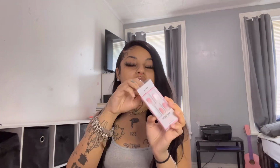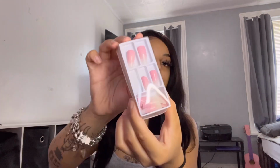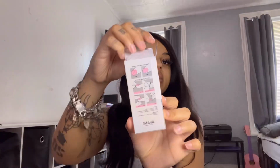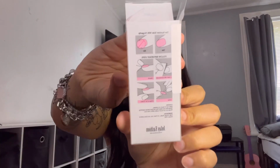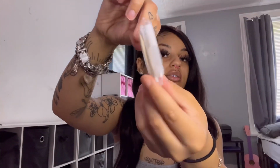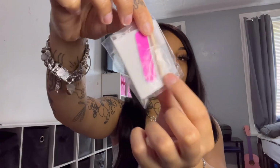So I'm going to go ahead and open up the nails. This is how it looks. And in the back, they have the glue. So in the back of the box, it actually has the directions of how to apply the nails. They also come with the sticky things if you don't want to use the glue for the nails, which I love, because if you just want to pop on some press-on nails for a quick picture or something, you can use these as an alternative for the glue. And I feel like people don't use these a lot, so I'm actually going to use these for today's video. And in this little pack with the glue, it also comes with a file and another nail tool.